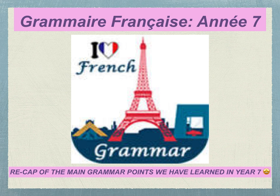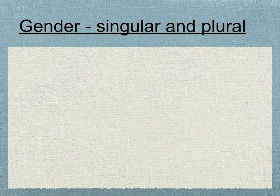It's Miss Allen here and we're going to do a little grammar lesson on French grammar. So we're going to recap all of the main grammar points that we've learned throughout year 7. Okay, so the first thing we're going to start with is gender. Now gender means whether it's masculine or feminine, and in particular we're looking at whether it's singular or plural.